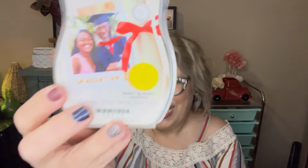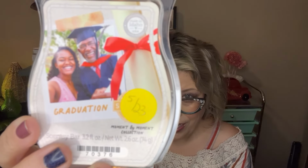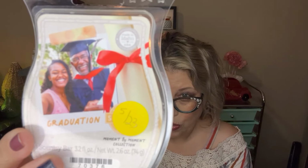Okay, this one I freaking love, and that's Graduation. So this was from the Moment by Moment collection in 2021. This is crisp apple, suede leather, and vintage musk. And I have had this in my Scentsy Club since it was first released, and I love this one.